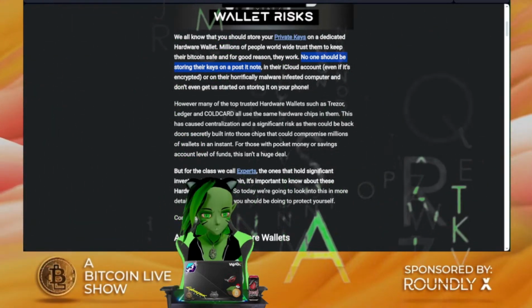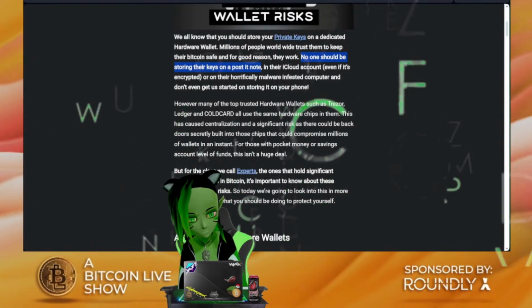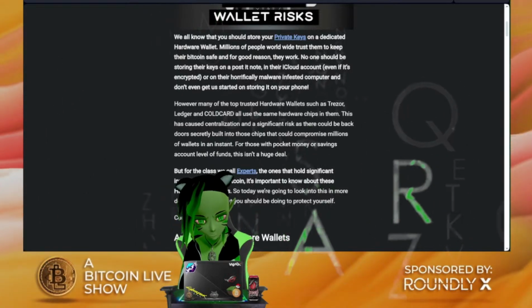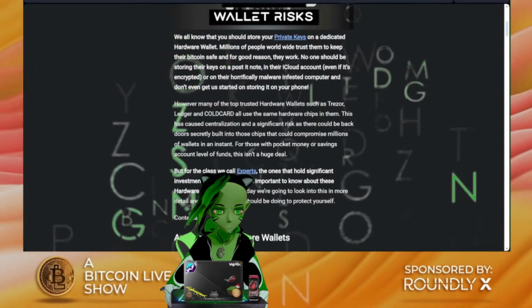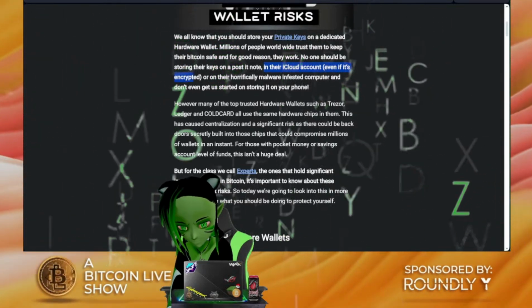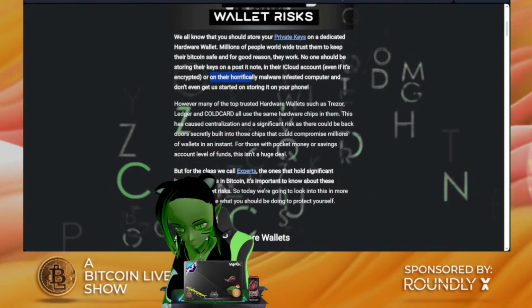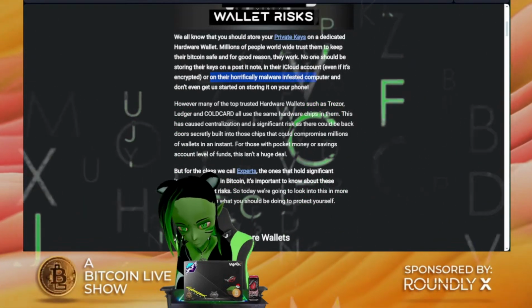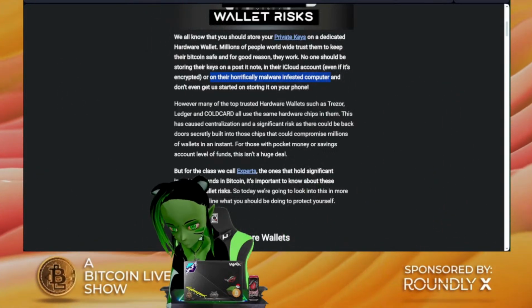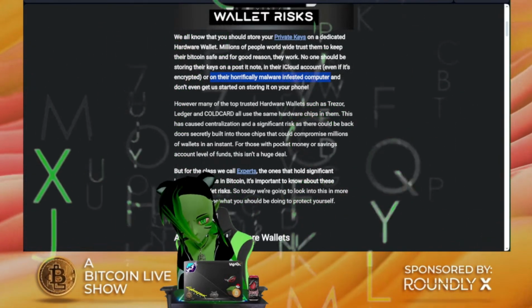Yeah, let me store it on a hardware device where at any point in time I could lose the data. And then what am I going to do? Nothing. Oh, you've got a recovery system we stored on our servers. That's why you get hacked. Or your iCloud account. You should never put something on a cloud account, because that's just someone else's computer. Or a horrifically malware-infested computer. Or just a hardware wallet that I forgot to charge for a month. That will destroy a hardware wallet.